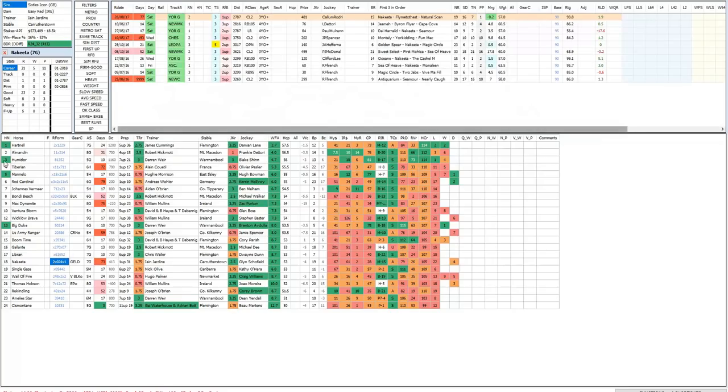Akita's an interesting horse. Its form's really solid. 7-year-old gelding come over here from the Jardine yard. 31 starts, 5 wins, 8 seconds, 3 thirds. Obviously a very consistent type, placing on more than half of its occasions.